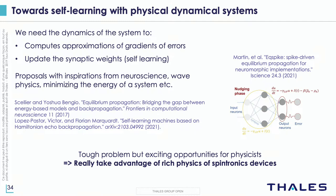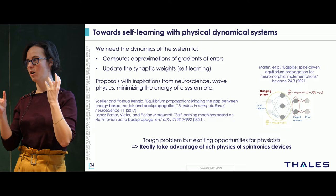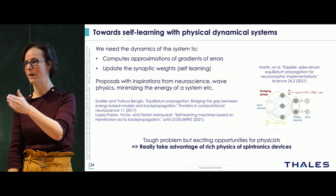But these are already proposals. There is really not much done experimentally. This is really a beginning field. But I think it's extremely exciting because this is some place where you can really take advantage of the physics of the device. Maybe it's exciting because I'm a physicist, but I think it's exciting. And so really go beyond this AI-inspired and really use dynamics to go towards something more brain-inspired.